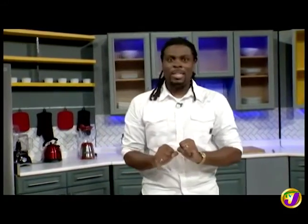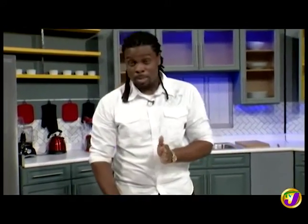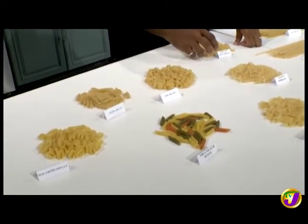Now, pasta is generally made from flour, olive oil, eggs, and salt. You knead it into a dough, fold it until it's really tight, and then you cut it into the shapes that you want. Now, the shapes vary. These 5 over here are called rigate pastas. The names are right here.